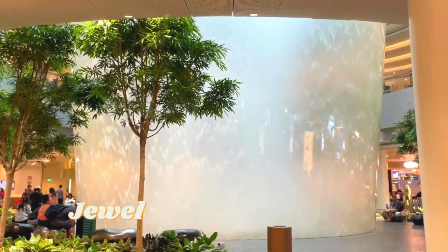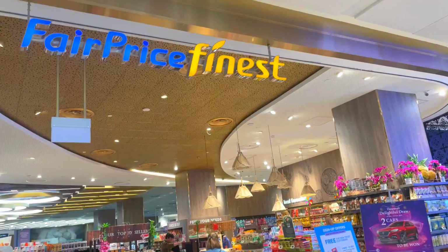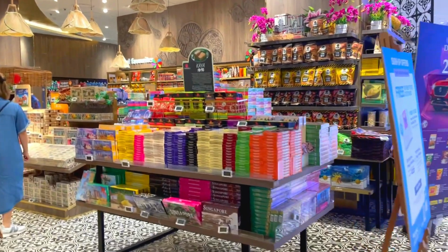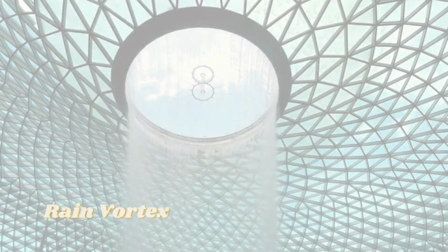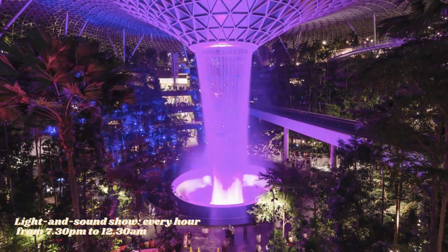Now let's talk about the heart of Changi Airport, Jewel. It's not your typical airport mall, it's a destination in itself. The Rain Vortex, a stunning indoor waterfall with a mesmerizing light show at night. Did you know it primarily uses recycled rainwater? It's a must-see.